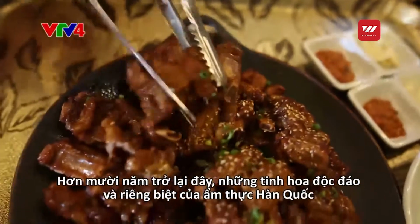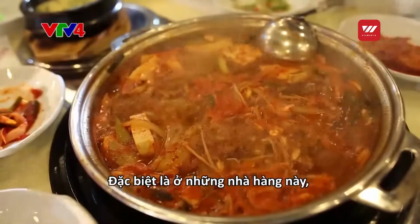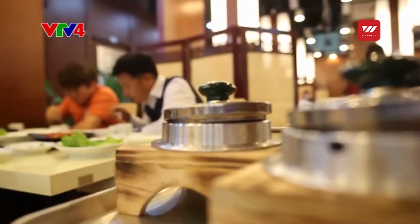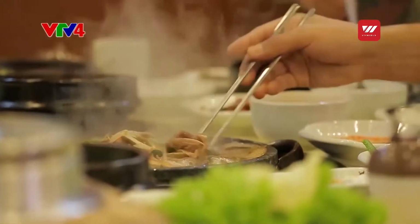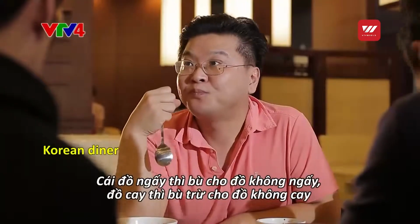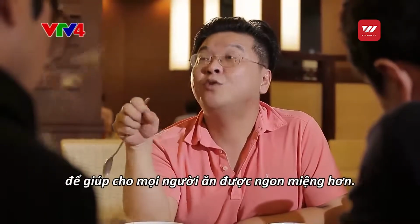In the last 10 years, foodies and connoisseurs have been able to enjoy distinctive Korean cuisine in many Vietnamese restaurants. Among these, a set of complementary dishes known as banchan as well has been well received. There are many types of banchan. Each has its own taste, which complements other dishes. Greasy accompanies non-greasy. Spicy goes with non-spicy. In this way, a diner can enjoy every dish.